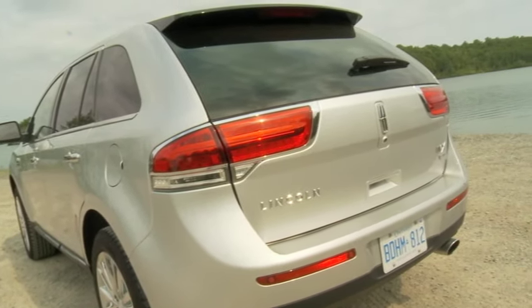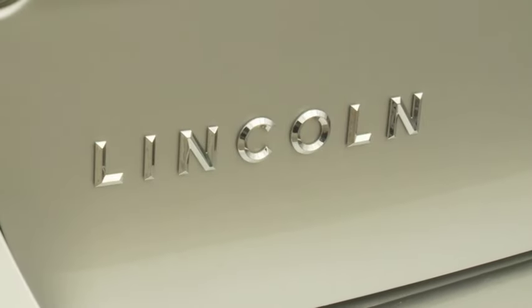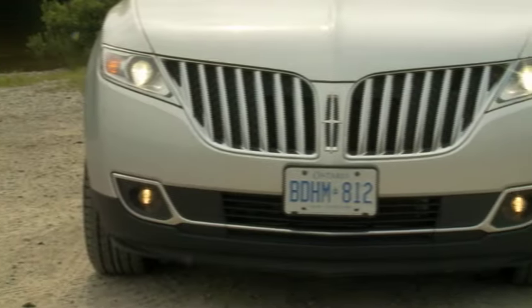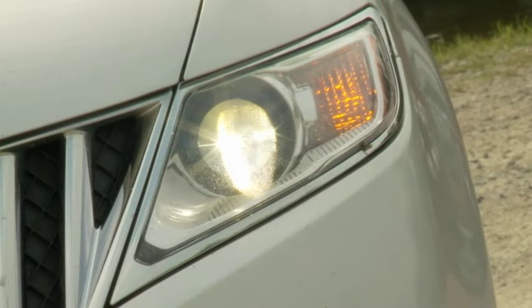MKX is proudly American and shows off a bold and unique styling direction for the brand. It's daring and different, and that's a good thing for most. The body is detailed, chunky, sleek, muscular, and blocky all at once, and has a great-looking rear end, big dual exhaust, and gorgeous lights in both the front and back.